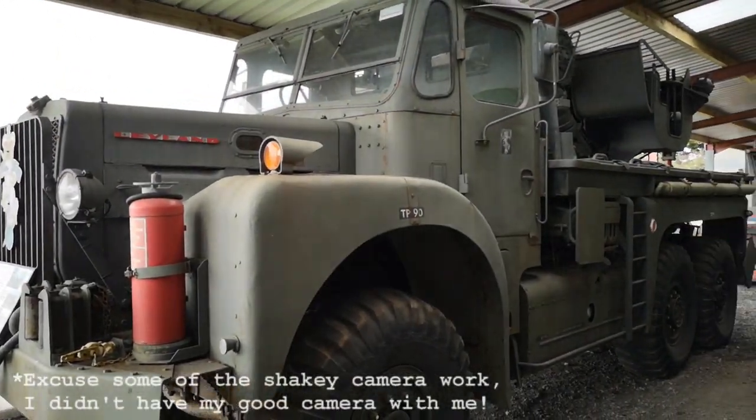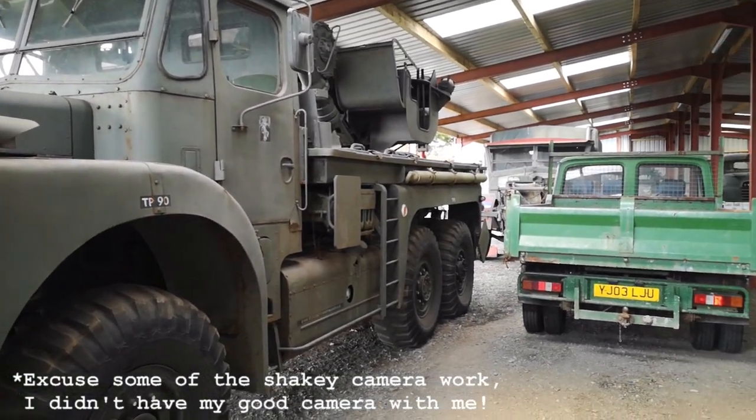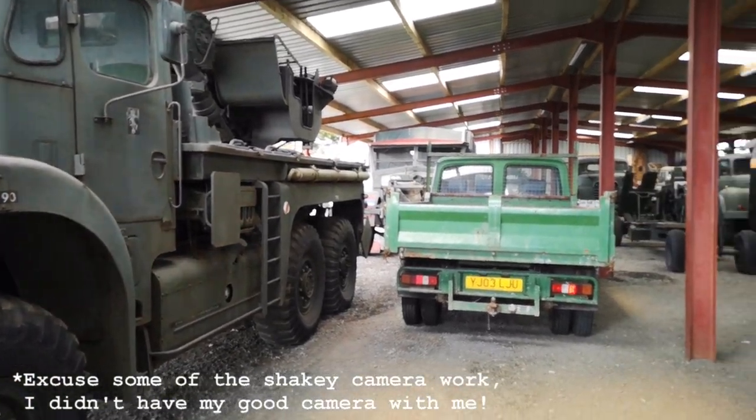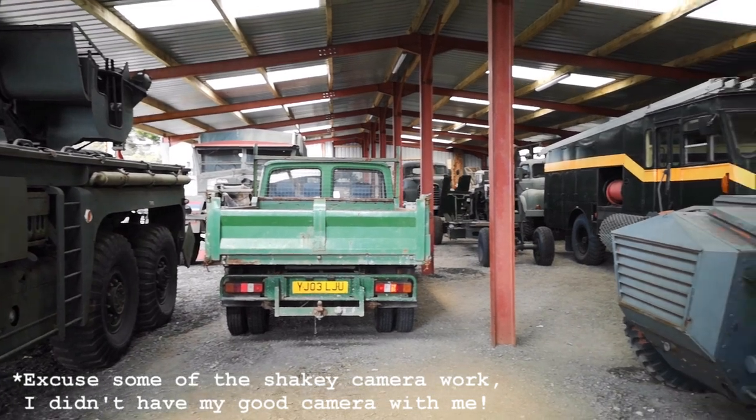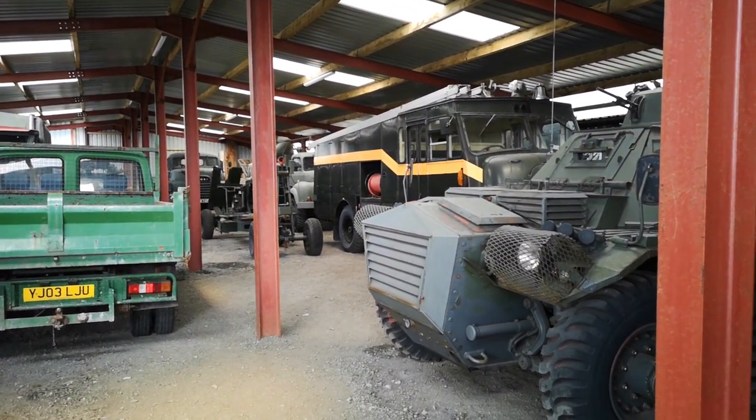They had a number of trucks and special purpose vehicles from the Royal Engineers, the REME and the RLC, and even a Green Goddess fire engine. They also had a couple of pretty cool Cold War armoured personnel carriers. Let's take a walk through and look at some of them.